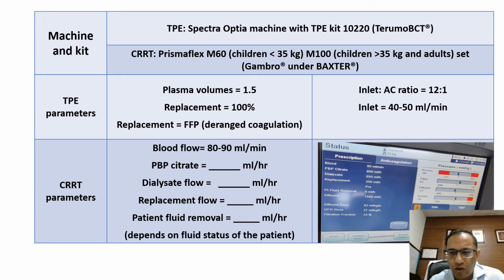The CRRT parameters that we need to actually change in a parallel circuit are self-explanatory. You are doing CRRT before the plasma exchange, so without hemodynamically disturbing the patient, you have to reduce the flow of one extracorporeal therapy and redistribute it to the other. For example, if you are using 100 ml per minute for CRRT before starting plasma exchange, you can reduce it to say around 60 or 70 and redistribute that 30 ml per minute to the centrifugation plasma exchange machine, that is the Optia, or for that matter any machine that you're using.